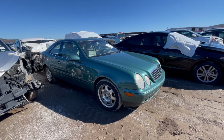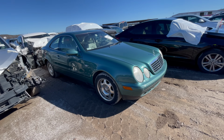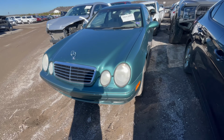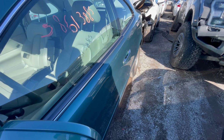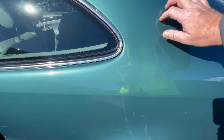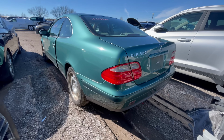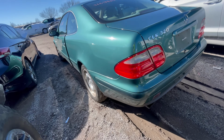All right, from one coupe to another. I have not seen one of these in a long, long time. This is a W210 chassis. This is the CLK. Is it the 320? Probably. Yeah, CLK 320 from 1999 in a color I really don't see that often at all, this green. What do you think about green cars? They're very odd. You just don't see them.